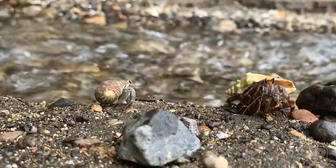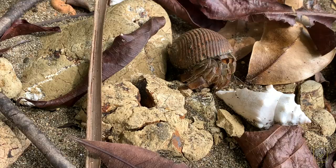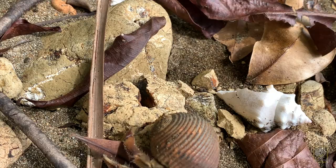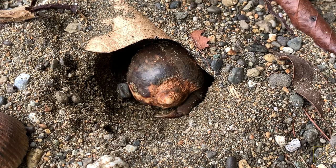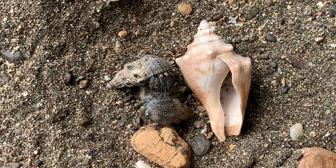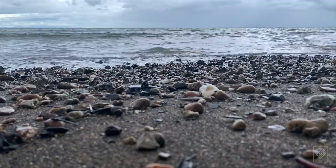Where the forest meets the beach, we find the amusing hermit crabs. These crustaceans live in old snail shells, and as they grow larger, they need to get larger shells. Hermit crabs are also omnivorous. They feed on all kinds of vegetable matter and on protein-rich food, especially decaying flesh.